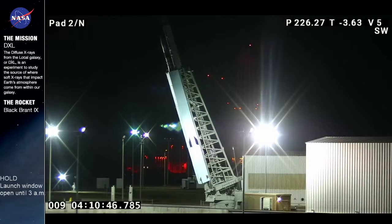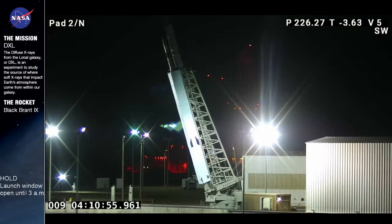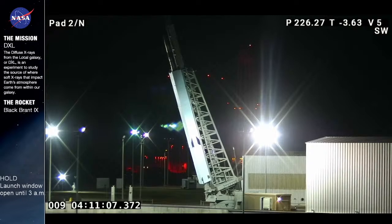And good evening, and thank you for joining us tonight for the launch of the DXL payload, which is the Diffuse X-rays from the local galaxy payload, flying on a NASA Black Brant IX suborbital satellite rocket from Wallops. This is the first satellite rocket launch of 2022, and also the first rocket launch from Wallops in this current year. So far, everything has been progressing smoothly during the counts. Right now, we're doing some testing of the attitude ACS, control system.